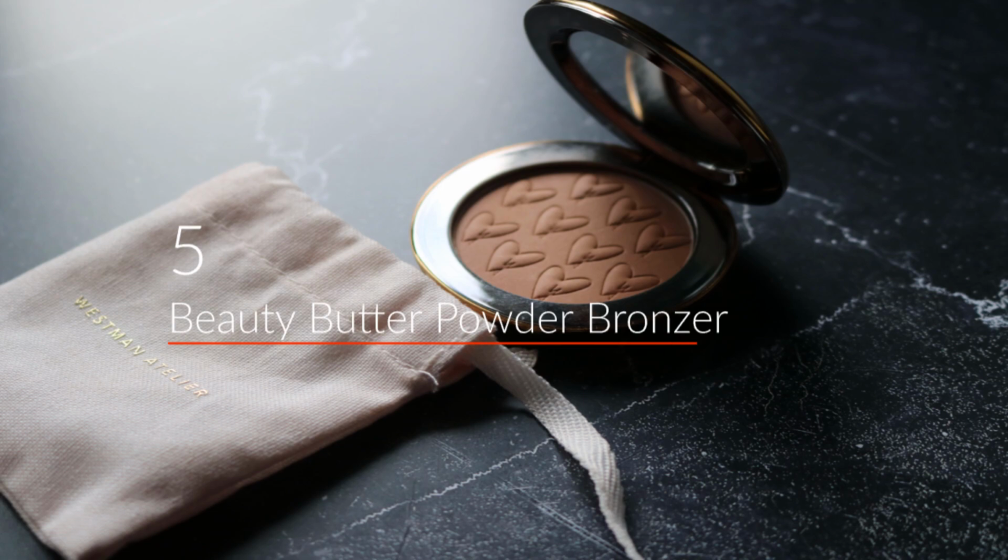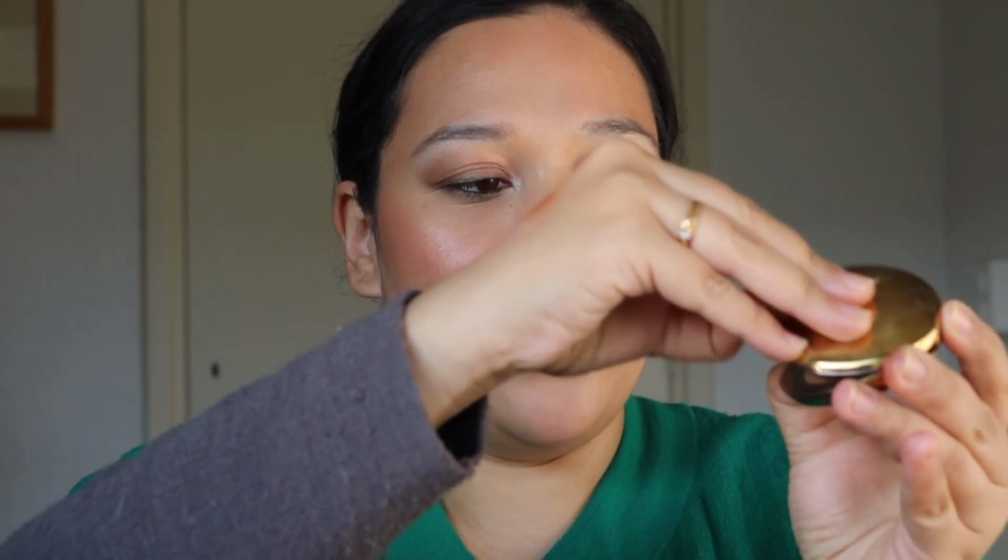On number 5, I have put the Butter Powder Bronzer in Coup de Soleil. Wow, that's a mouthful. Let's first start with the packaging. It also comes in a nice compact, but this one is quite hard to open because it's so smooth on the side. It's kind of that aluminum feel. It's heavy, just like the other one, but I feel this one is heavier.